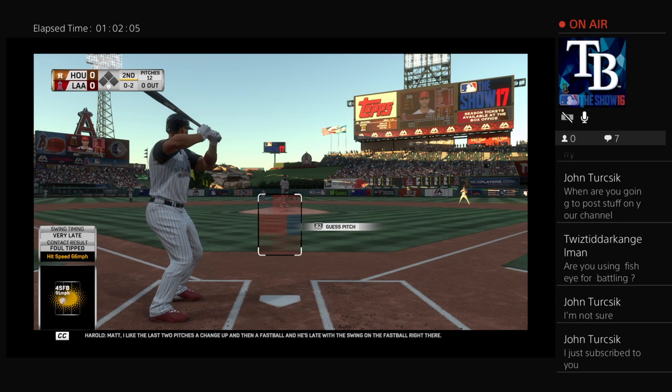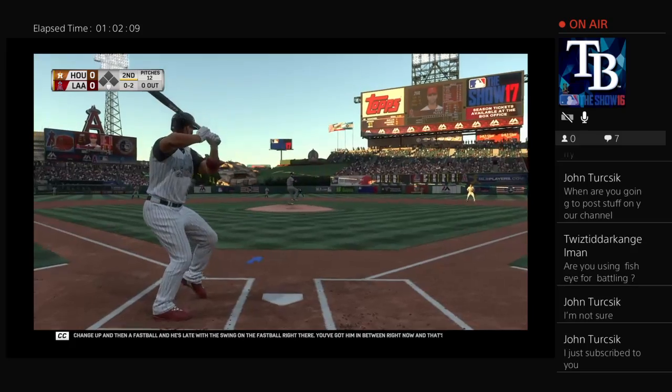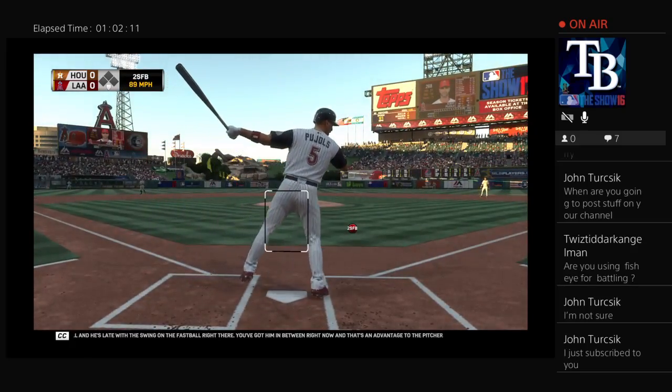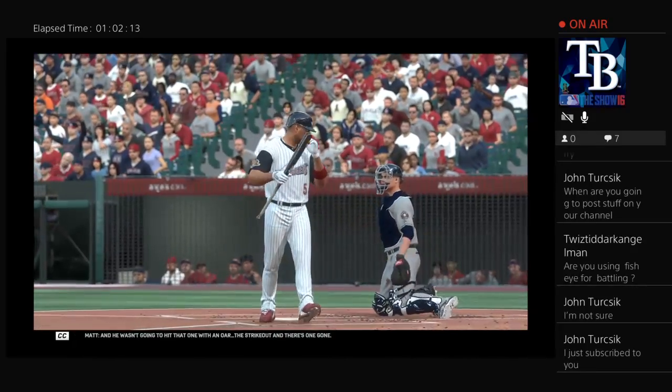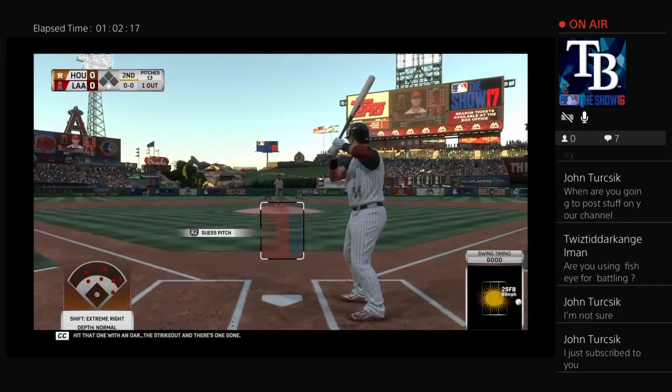Man, I like the last 2 pitches. A changeup and then a fastball. And he's late with the swing on the fastball right there. You got him in between right now, and that's an advantage to the pitcher. And he wasn't going to hit that one. The strikeout, and there's one gone.